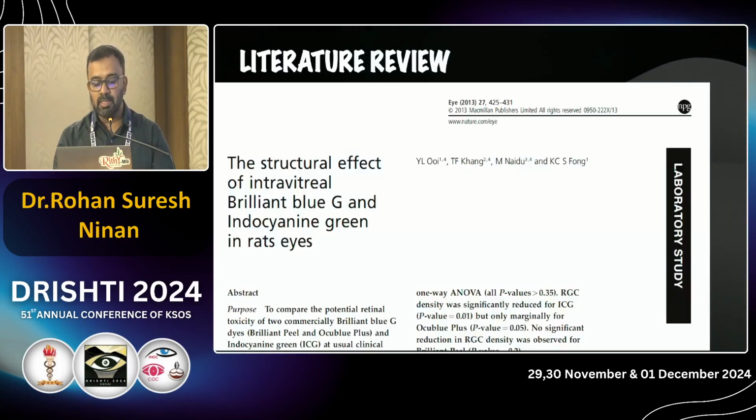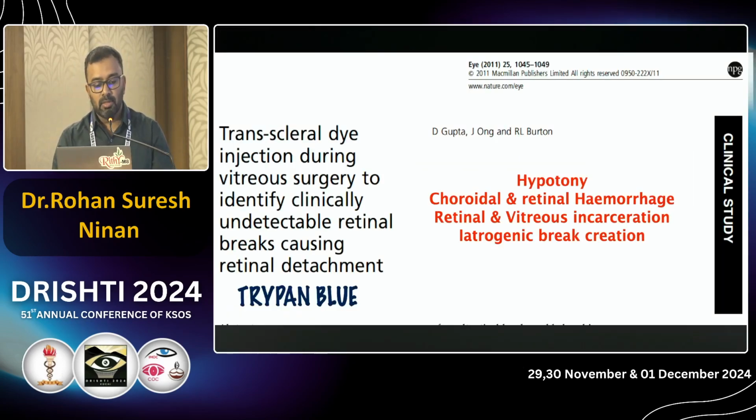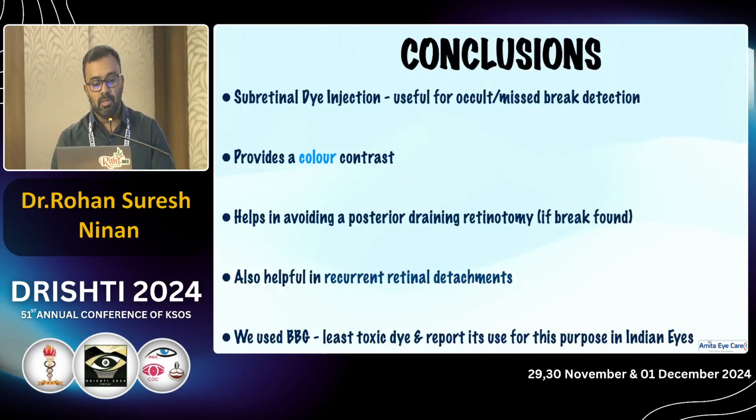So BBG dye was selected because it was safe, as seen in various studies. There was another technique where they injected the dye transclerally, but it was associated with hypotony, choroidal and retinal hemorrhages, vitreous incarceration and retinal incarceration. So to conclude, subretinal dye injection is useful for occult or missed break detection.